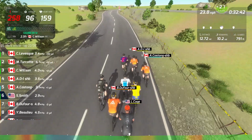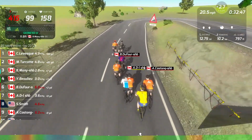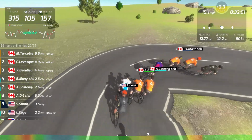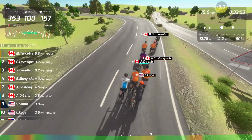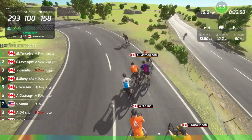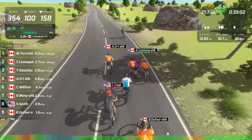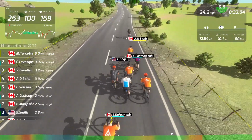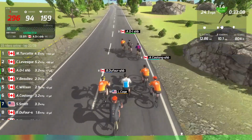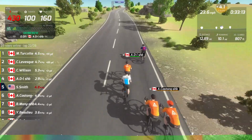So yeah, the way it works is, if I had a couple other teammates, and a teammate of mine goes off the front, is in a break, then it's not my responsibility to chase, right? So somebody else has to do the work. And then same thing with them. It's just kind of unfortunate. And it's not so evident in this race as much. Like, yeah, they've got the break right now.